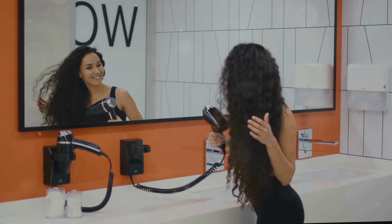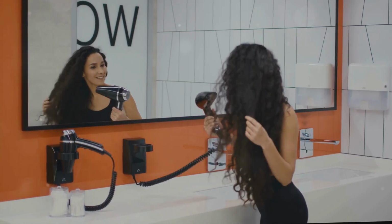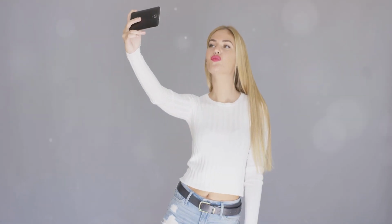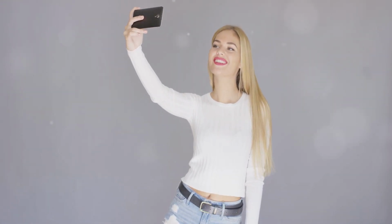Now, let's talk about posing. Confidence is key. When you feel good, it shows in your photos. Relax your shoulders, elongate your neck, and give a slight pout. This will help you look more relaxed and natural. Don't be afraid to show some personality. A subtle smirk or a seductive gaze can go a long way in making your selfie stand out.